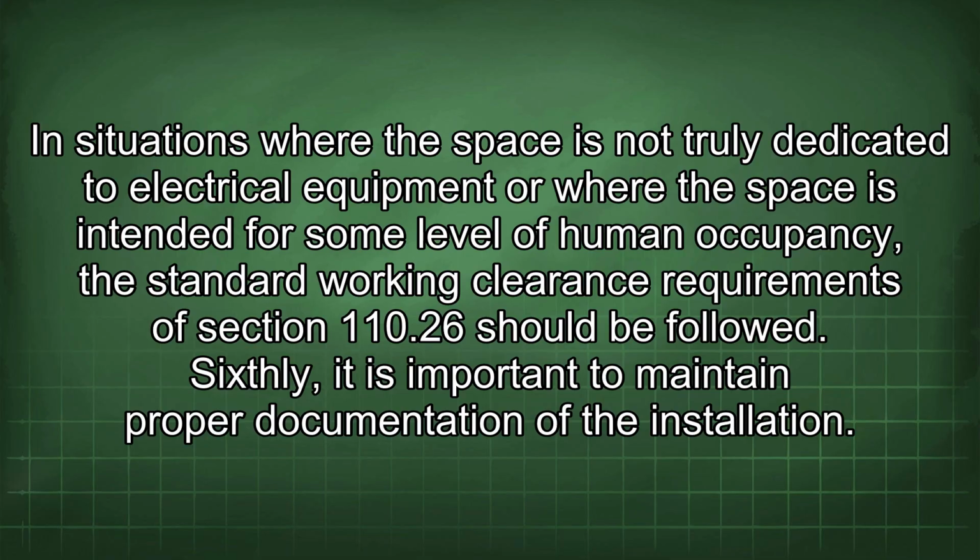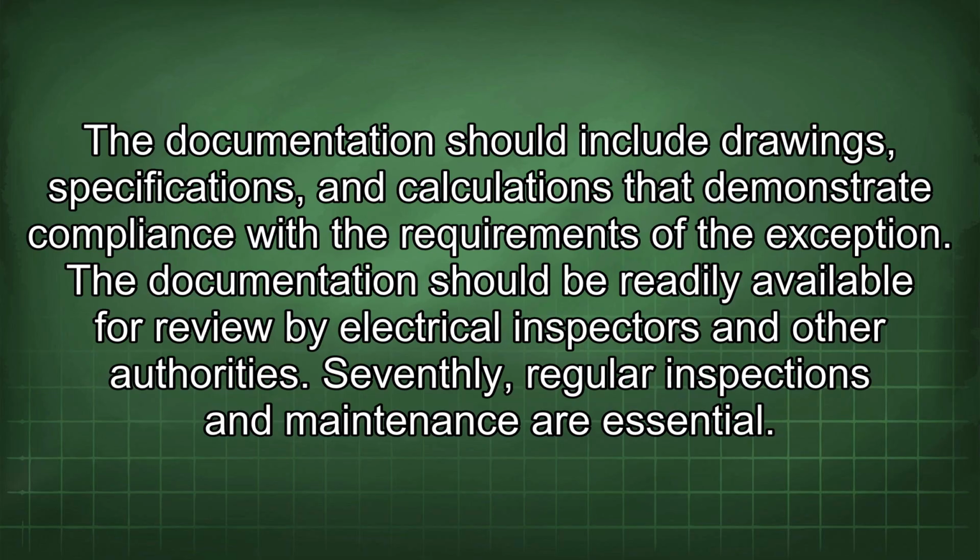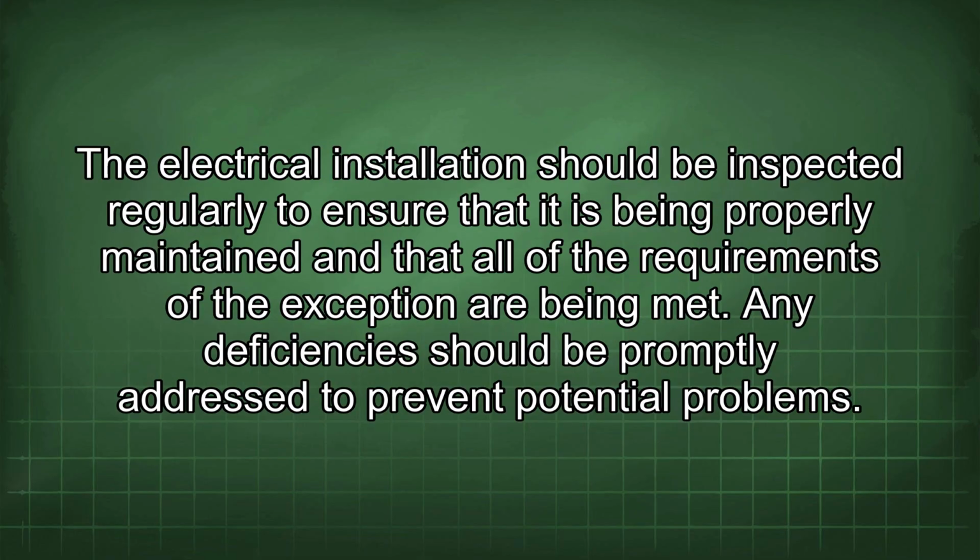Sixthly, it is important to maintain proper documentation of the installation. The documentation should include drawings, specifications, and calculations that demonstrate compliance with the requirements of the exception. The documentation should be readily available for review by electrical inspectors and other authorities. Seventhly, regular inspections and maintenance are essential. The electrical installation should be inspected regularly to ensure that it is being properly maintained and that all of the requirements of the exception are being met. Any deficiencies should be promptly addressed to prevent potential problems.